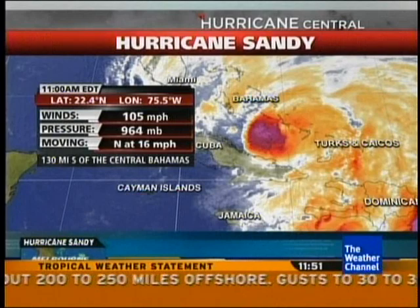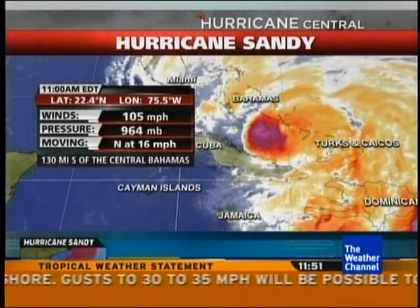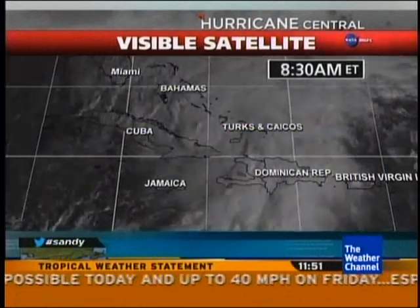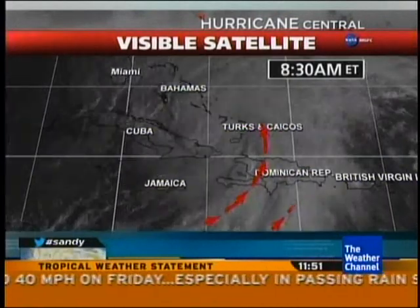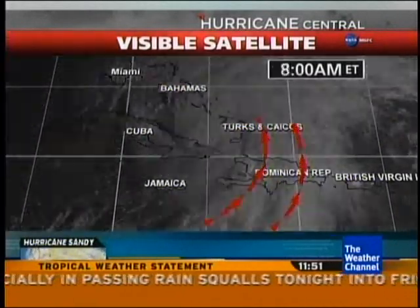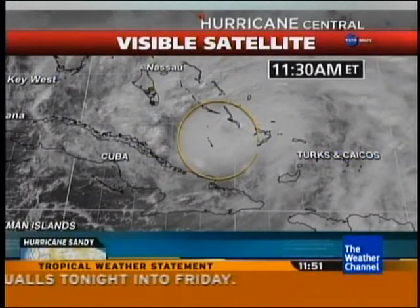As of 11 a.m., it's a 105-mile-per-hour storm moving north at 16 miles per hour. So we did see weakening certainly as it crossed Cuba, but now it is very much holding its own. Notice also that we're still seeing these tropical bands coming around, these curved bands coming around and into Hispaniola. So there is still heavy rain occurring there. That's not good at all. It's been raining for more than 24 hours in parts of Haiti.